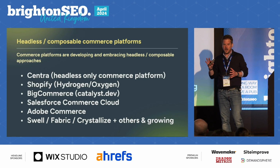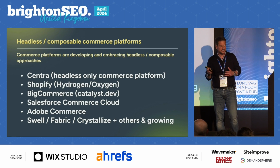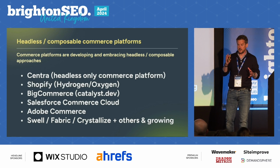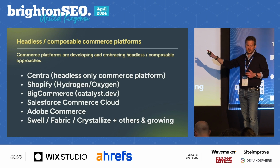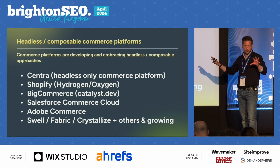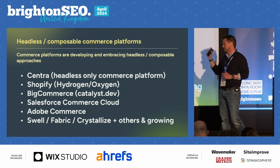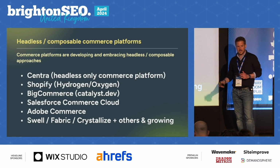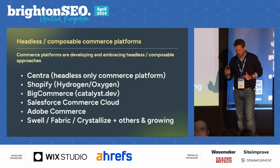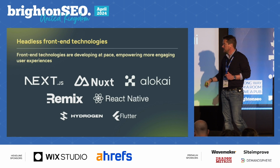Shopify are working on Hydrogen and Oxygen. Now Hydrogen is their front end, and they've recently invested in or acquired Remix, which is a great front end. So again, we might have Shopify with Hydrogen as opposed to normal Liquid web front end for Shopify coming through very soon. BigCommerce, recently Catalyst, and then the others, the big guys have obviously got headless options in there. And then we've got the likes of Swell, Fabric, Crystallize all coming through with a headless focus.